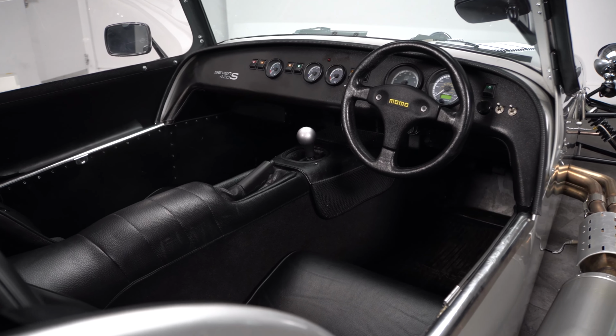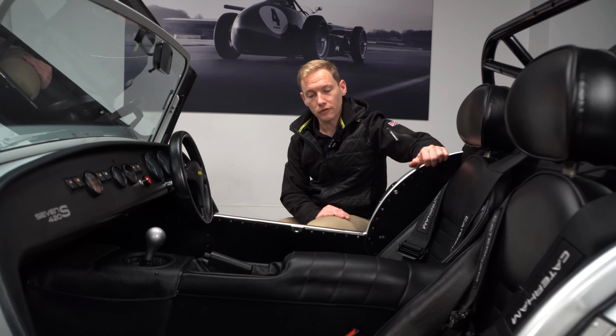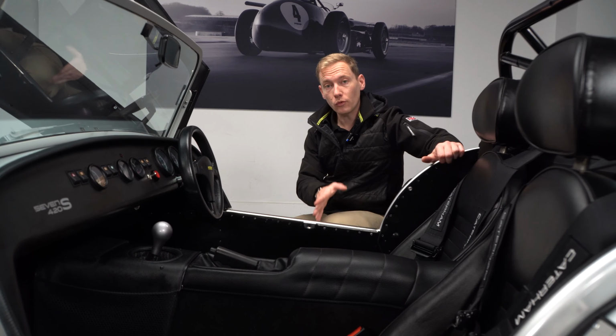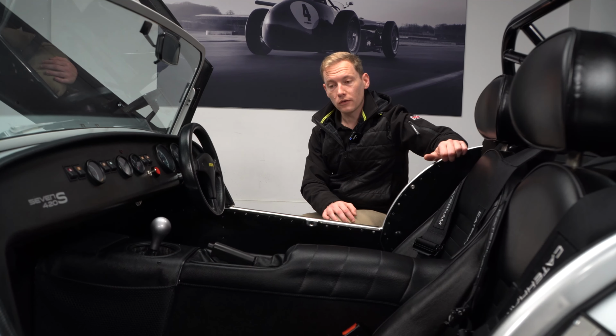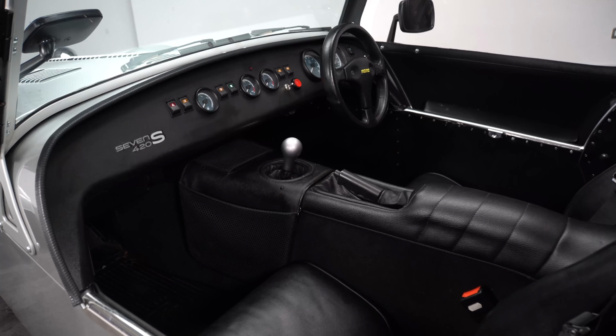Okay, so moving on to the interior of this 420S. Being the SV, it is wider and longer and gives you a lot more cabin space than the standard Series 3 chassis. This one does also have the lowered floors. So in terms of cabin space in a Caterham, this is as big as it gets.